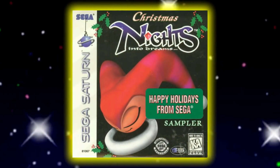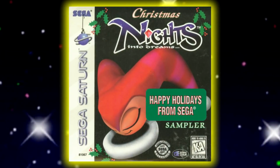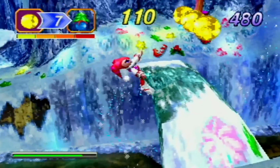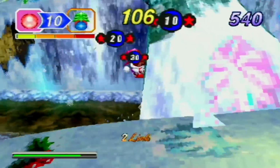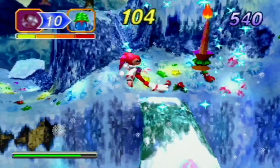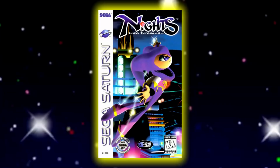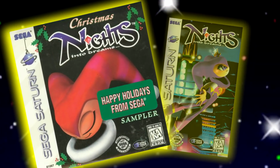And yet, I remember Christmas Nights far more fondly than I do the full, proper Nights into Dreams experience. And I know how ridiculous it sounds. Can I really make the claim that a demo is superior to the actual complete full game it was trying to sell you? Especially considering the game in question is pretty awesome? I mean, you could probably counter that pretty quickly and thoroughly. But I can tell you which of those two I played more often.